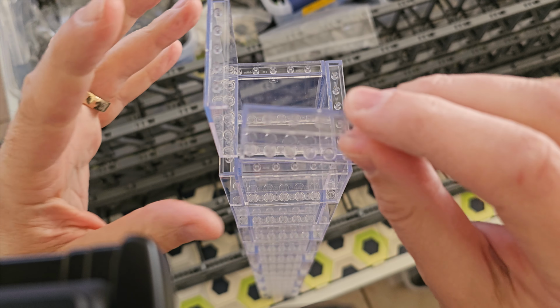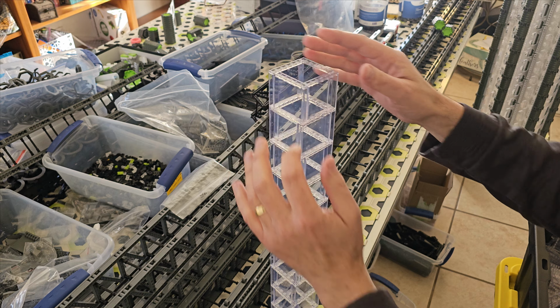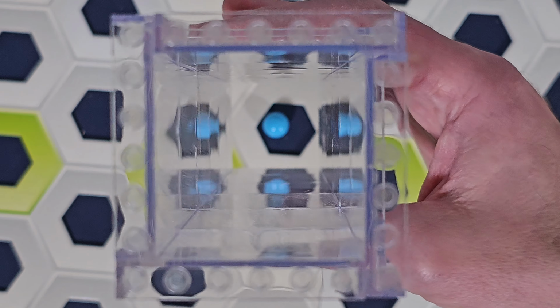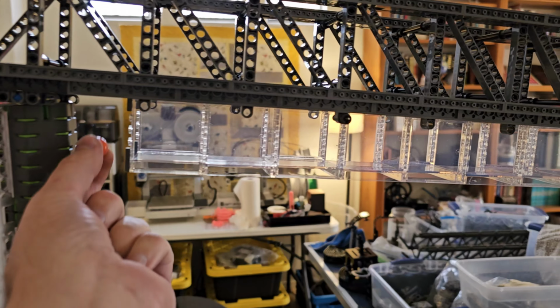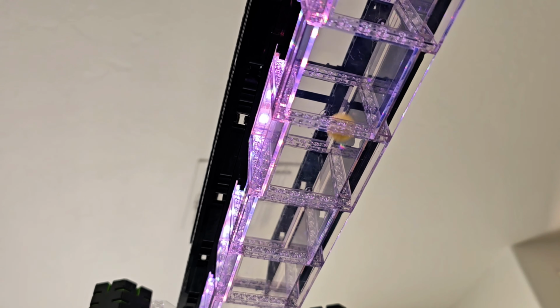After some time in the lab, I figured out that by assembling these transparent wall panels in an offset square pattern, it creates a transparent marble tunnel. Suspending these tunnels underneath the bridges ensures marbles can be seen from below.